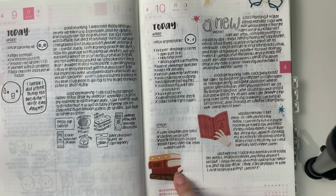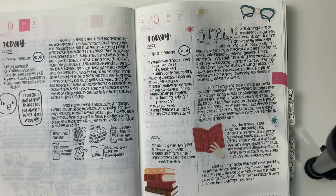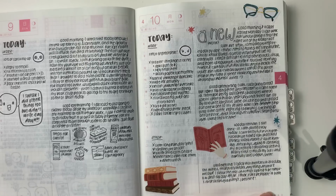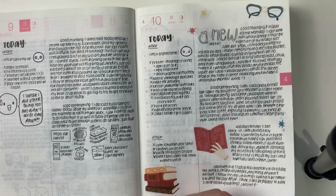from Pixels by Vix, which she's unfortunately no longer in business. She moved to England to get her master's. I was like, I cannot hoard these stickers, they're too pretty, so I decided to use this.